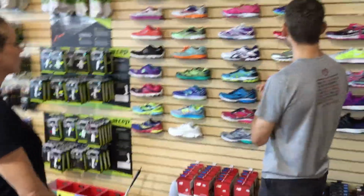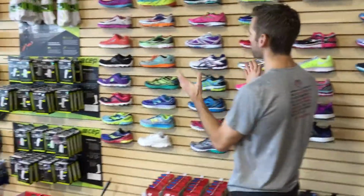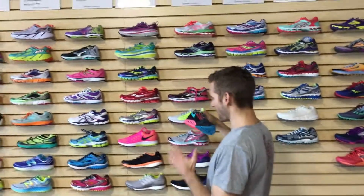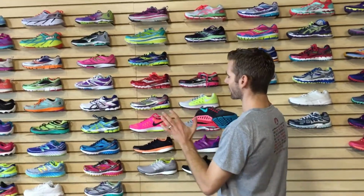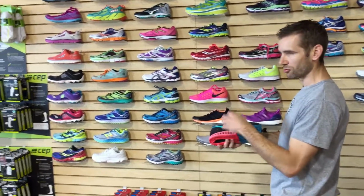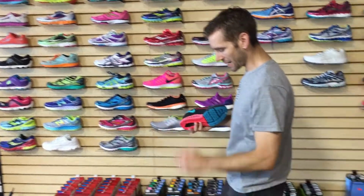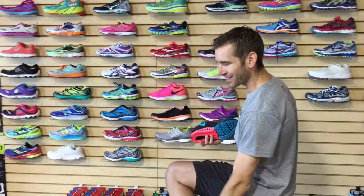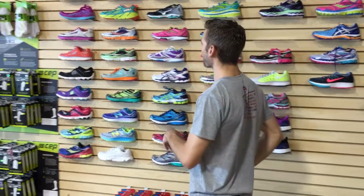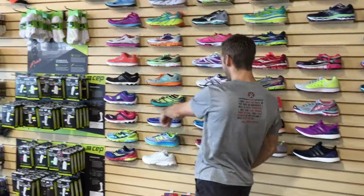So that gives us quite a bit to play with here. We're going to eliminate the stability shoes from our consideration because you don't have any types of pain that this shoe generally addresses well. And those types of pain are like plantar fasciitis, arch pain, and inside of the knee pain, that kind of thing. Does that make sense? Mm-hmm. Okay, so we're going to probably play in the lightweight category.